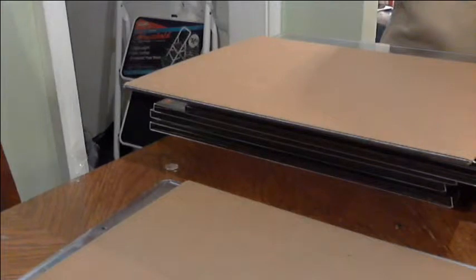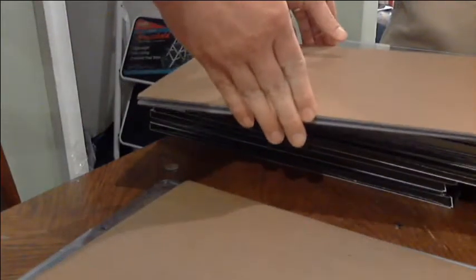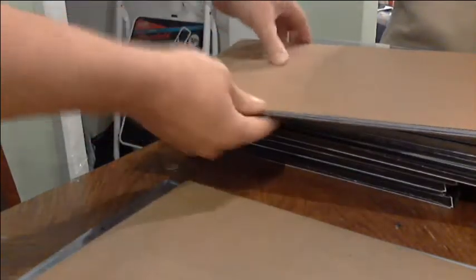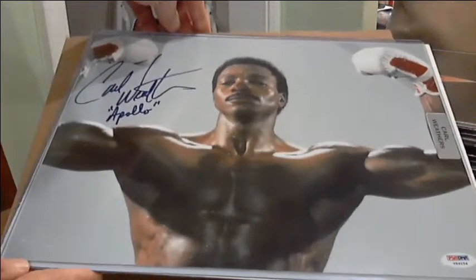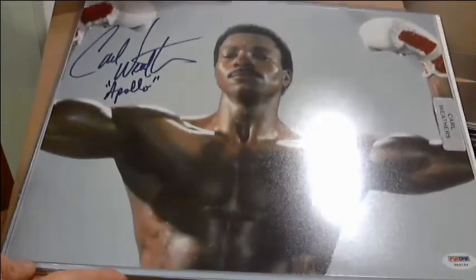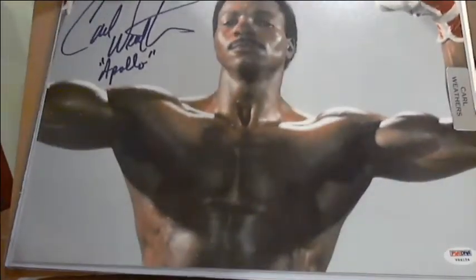What I'll try to do is make sure when I ship them, that I'll put the envelope in the box of the card right here. So, the third picture, pretty nice, is Carl Weathers, Apollo Creed from Rocky. Carl Weathers, Apollo Creed, and signed with Apollo noted underneath.